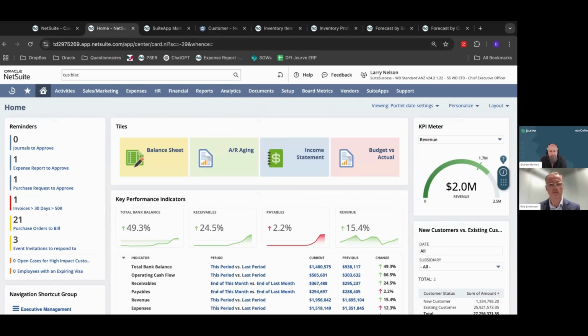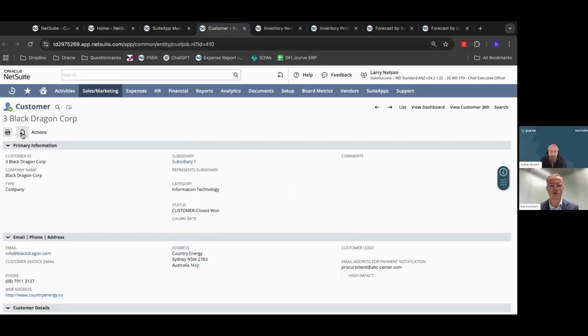That's correct. So that has a little invisible script. Because NetSuite has its own email marketing engine, you can send emails from here. So it has a little invisible script, and any responses to that automatically get synced up. But yes, there are alternative options.